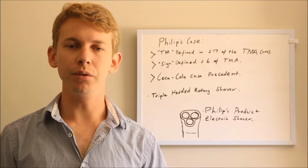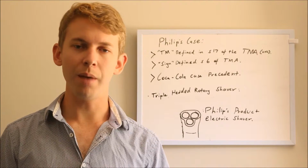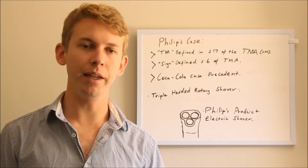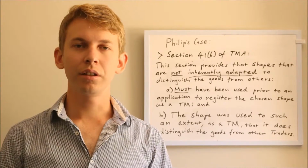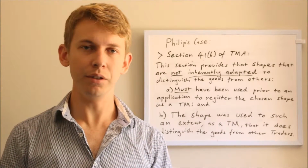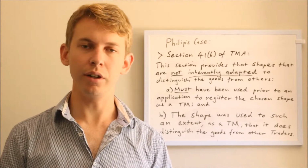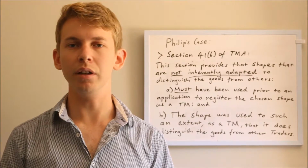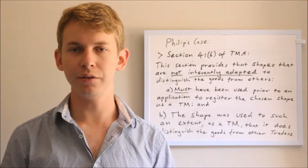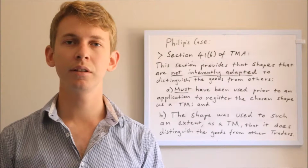The working party report was also considered in the case, and it illustrated there was majority support for applicants that want to register trademarks to show that the trademark does not result from the nature of the product itself. Section 41, subsection 6 of the Trademarks Act was considered as relevant to the Philips registration. The senior counsel for Philips Electronics argued that their company was the first in Australia to be selling the three-headed rotary shaver design, and the marketing and advertisement was a powerful image to consumers, thus satisfying the elements in Section 41, subsection 6, as illustrated next to me.